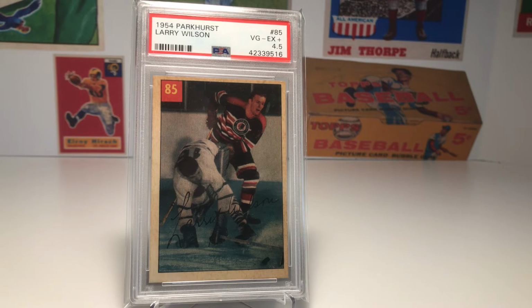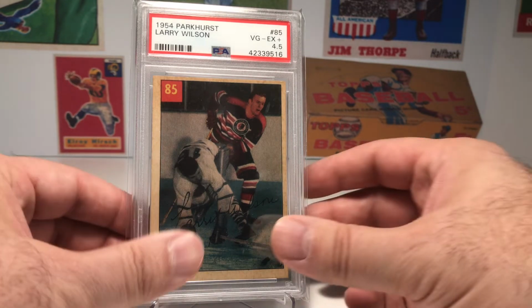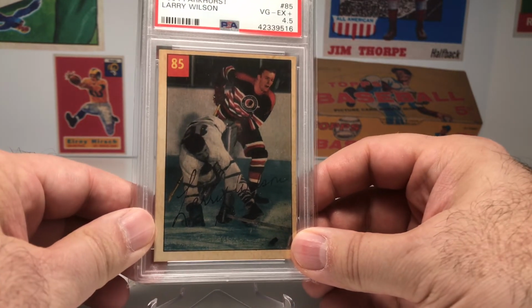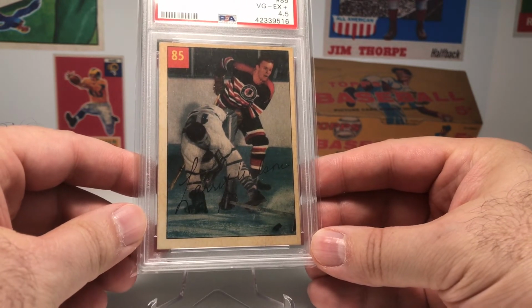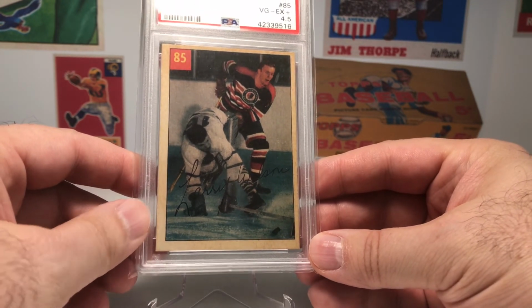Now, Wilson had his name engraved on the Stanley Cup in his first year that he played for the Detroit Red Wings in 1950. And in his first year with the Blackhawks, he was actually their leading scorer. Just a great looking card there. I love the ice and how you see that kind of flying up in the picture there.